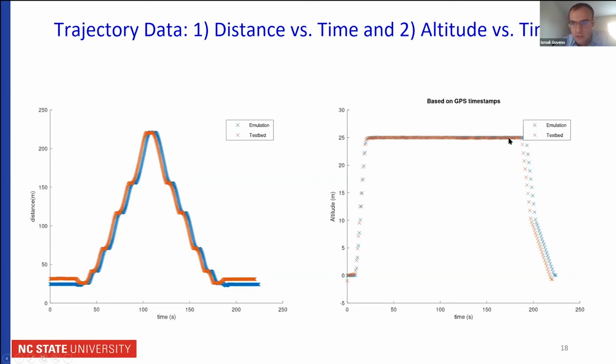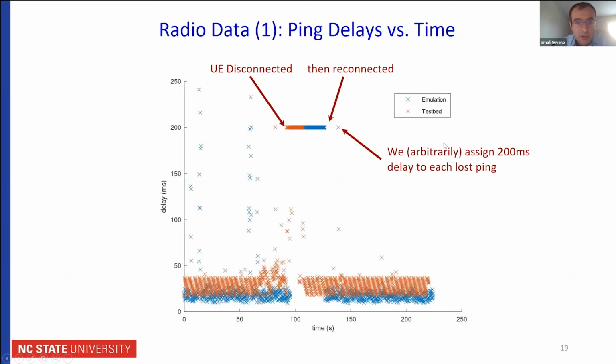And this shows the altitude for the drone. Again, similar observations with testbed and emulation. The radio data, it was a very simple experiment, like I said, to send ping messages, and the experiment was logging the delays for those pings.